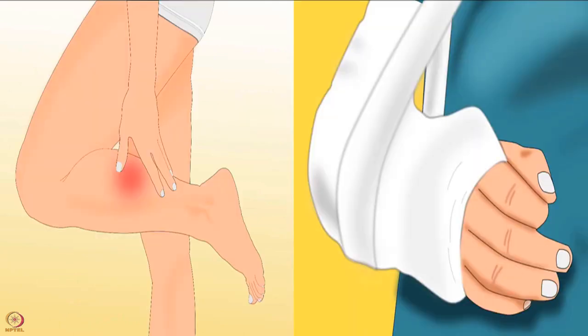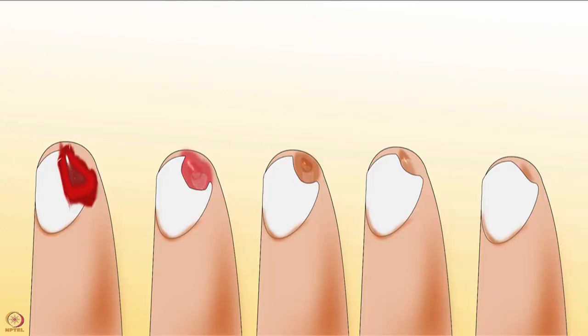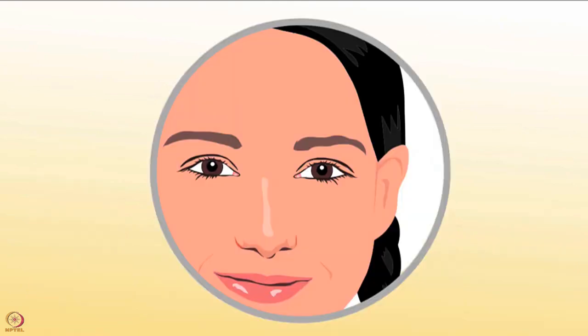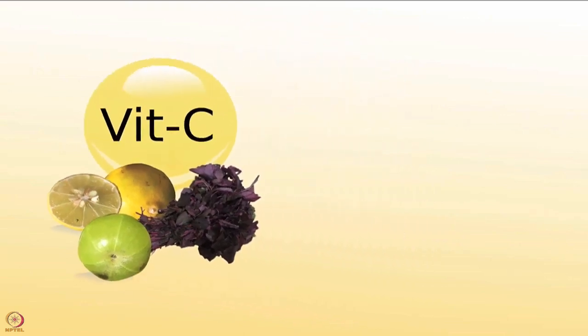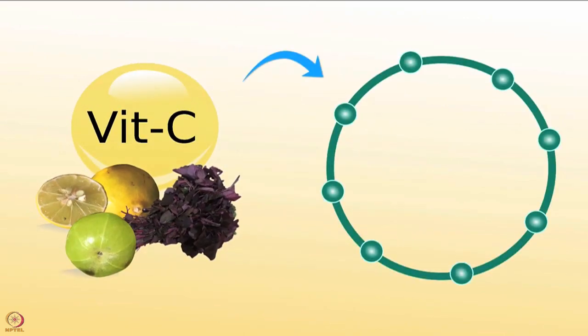Vitamin C helps in recovery after a muscle or skeletal injury. It helps in the healing of wounds. It is also required for maintaining healthy skin. Another role of vitamin C is that it acts as an antioxidant.